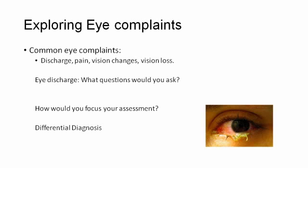Those are all questions. So when you do your focused assessment, you're going to examine the eye discharge because you're going to look at the color, the consistency, the amount. Is it thin and yellow and watery? Is it mucopurulent? You know, is it really crusty? What else are you going to look at?